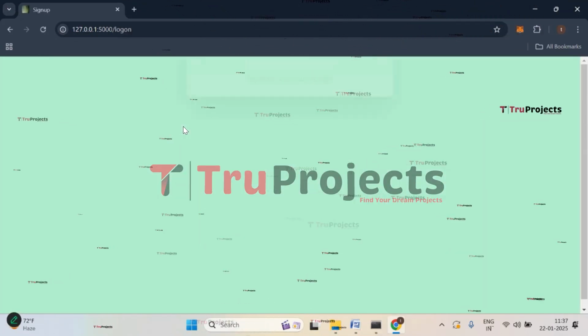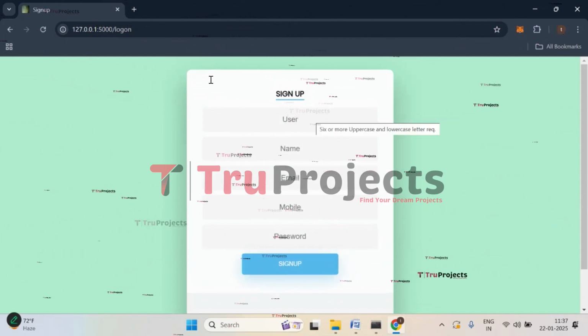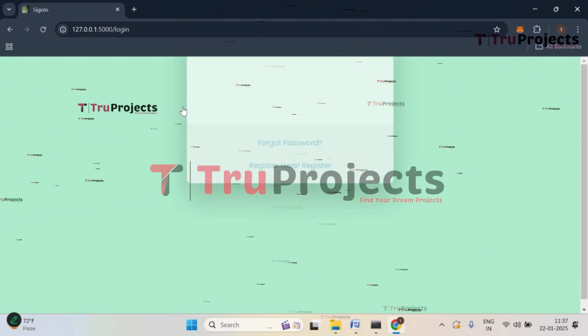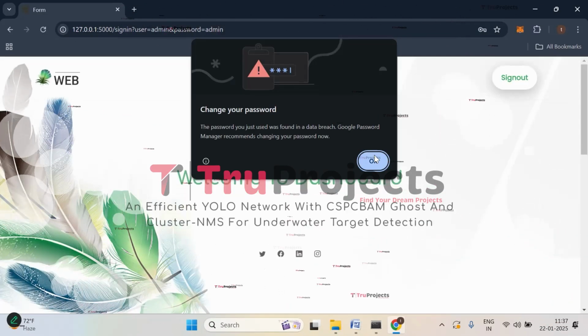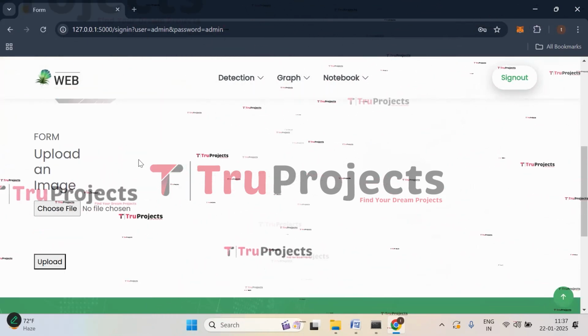Click on sign up and enter all the registration details if you are registering newly. I have already registered, so I'll directly sign in. Click on login and give your username and the password. Click on login. We have logged in successfully and we are redirected to the detection page of the project.